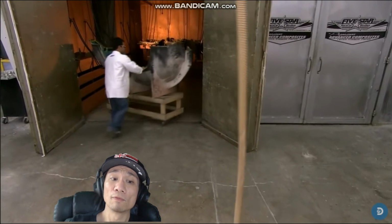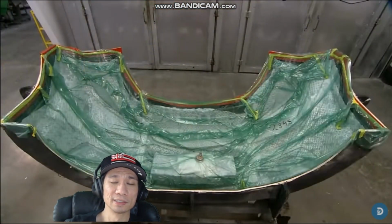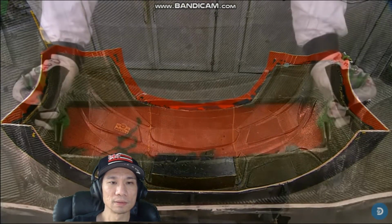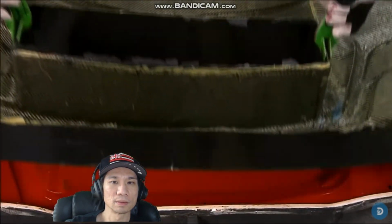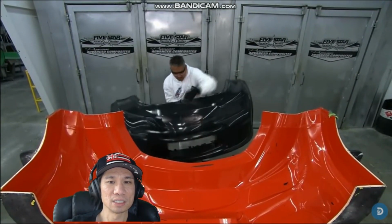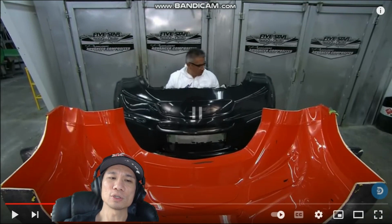Then it's into a hot oven to bake for 3 hours. This activates the epoxy, and the layers of carbon fiber and Kevlar fabric become one. An employee removes the completed stock car panel and inspects it. I'm assuming if they have Kevlar on there, it's got to be pretty strong.